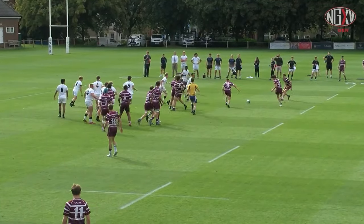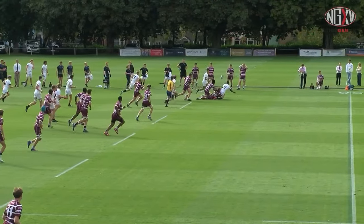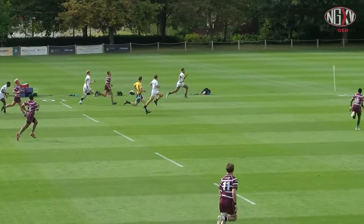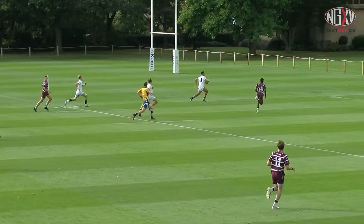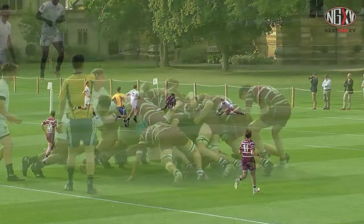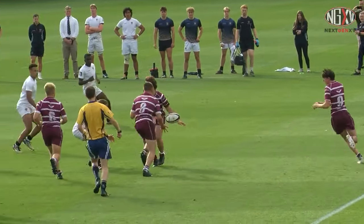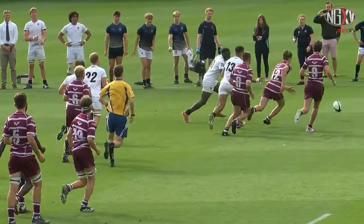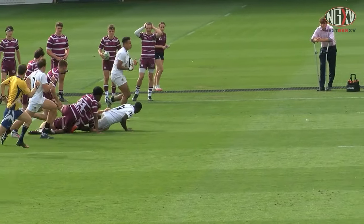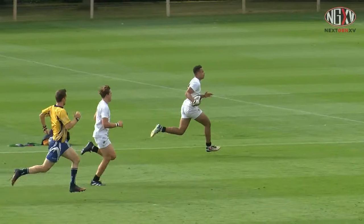Haileybury had a move off the scrum. Didn't quite work out. It was pounced upon by Rugby School. And the pass comes in and absolutely no one is stopping Nathaniel Kayada once he gets going. The club secretary here at Rugby School. And finishing supremely.